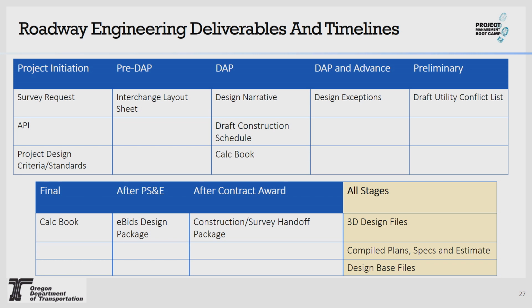And this is required to be turned into the TPM about a week before we put the plans out to be bid. And for those that don't know, the Roadway portion of the e-bids package generally includes cross-sections, finished grade surfaces, and alignments. Once that's complete, we immediately begin working on our construction survey handoff package.